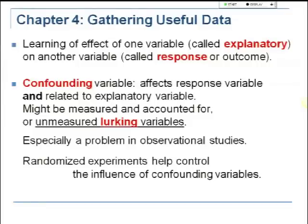Observational studies or experiments will typically have variables that are measured in the study. We already know the type they are, whether they are categorical or quantitative. But sometimes they play various roles in the study. Sometimes they are the response variable, the outcome of interest, what we're trying to really learn about. And then other variables we measure might play the role of being explanatory. I want to know the effect of one variable on the other.